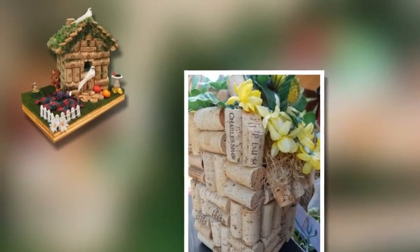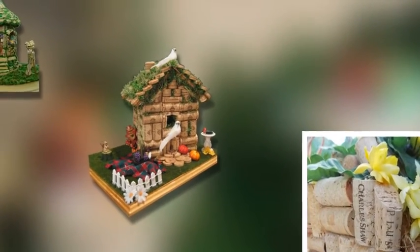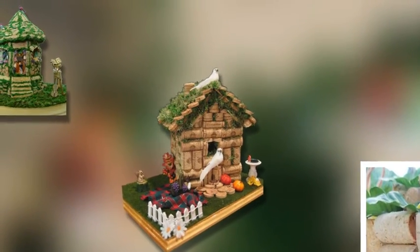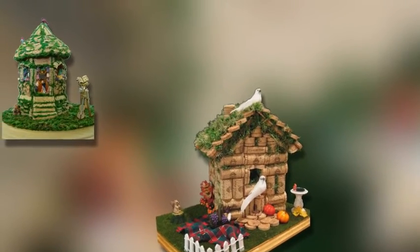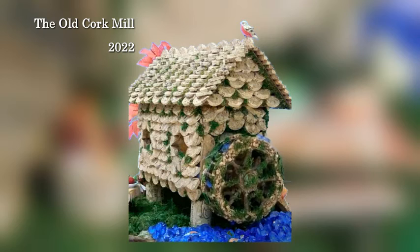Inspiration taken from the first cork creation seen in Paradise, California, and leading to building of the Shaw Chalet and then the Mirrorball Gazebo, Karen finished with her masterpiece, The Old Cork Mill.